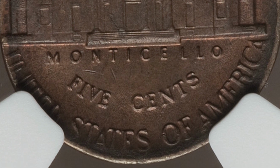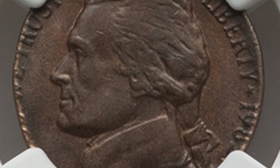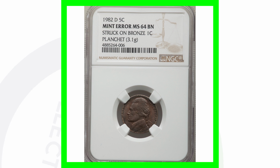Now this is a bronze 1982 Lincoln cent planchet that weighs 3.1 grams. That's why the design of the Jefferson nickel is being cut off, because it's on that 1 cent planchet. So this coin here sold for around $200 as a result of that mint error.